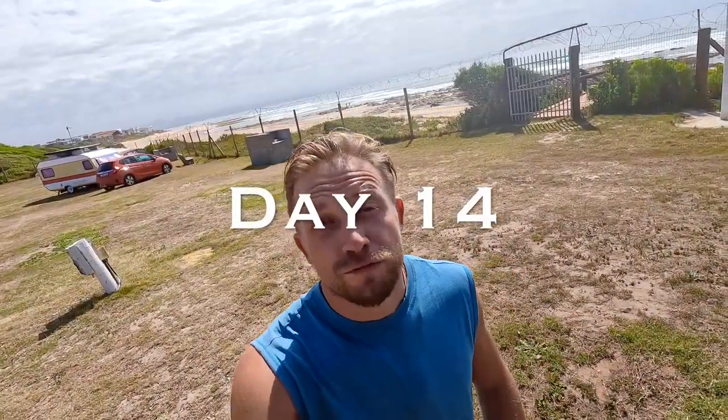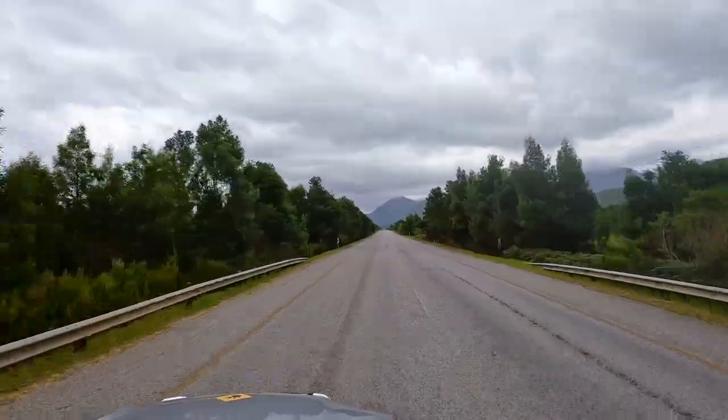Good morning from Jeffreys Bay on the coast of South Africa. Over the next few days, we're going to be going along the garden route and doing some hiking up some waterfalls and suspension bridges, seeing penguins and going to the most southern point in Africa. Join us.